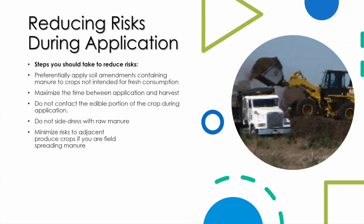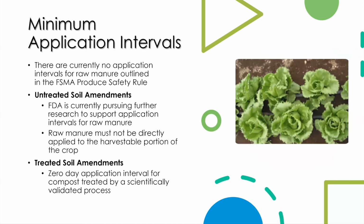You don't want to side dress with raw manure. And if you're spreading manure in a field adjacent to your fruit or vegetables, you want to make sure to manage the risks associated with that. Think of drift with wind, or if it's downhill, if it rains, manure can go a lot of places. So just keep things in mind like that.